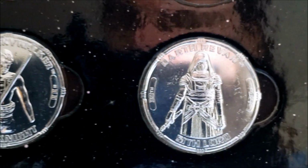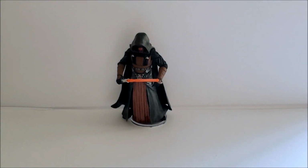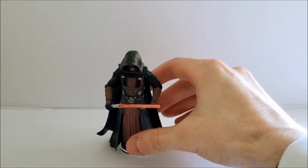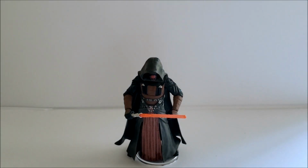I do have a lot of holes in this still, but I got a good chunk of these filled in. But sometimes, if you're missing some of the coins for your collection, you can get them on eBay, and people do sell those individually. And I'm sure Darth Revan's coin is highly sought after. I've never really looked at the price for those, but I'm just taking a guess on that.